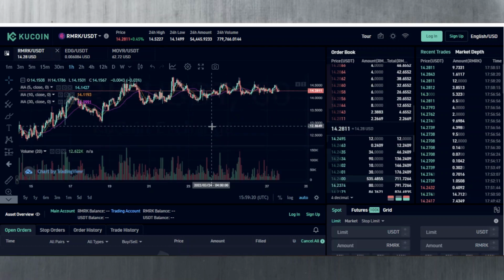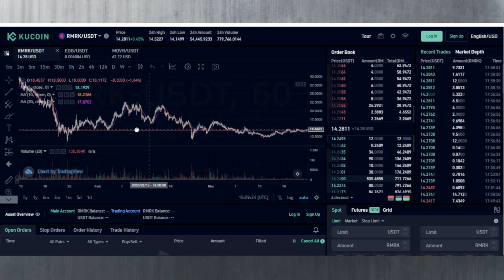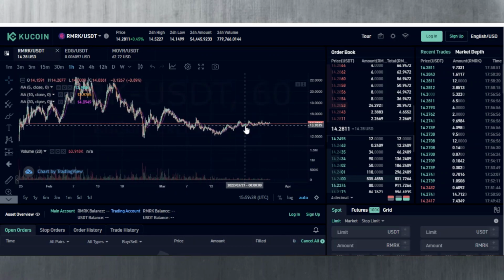Next, let's talk about RMRK here, which is the last one. I'm not going to do one on DOT and KSM because there's not much point to drag it. I'm just going to focus on these three for today. So RMRK is holding okay-ish around $14 here.